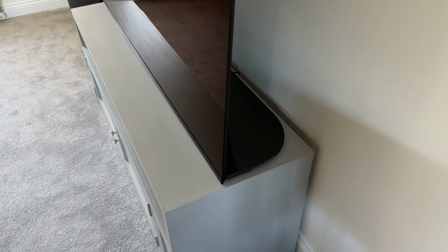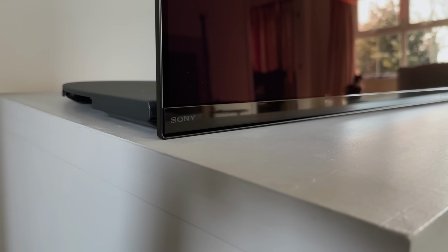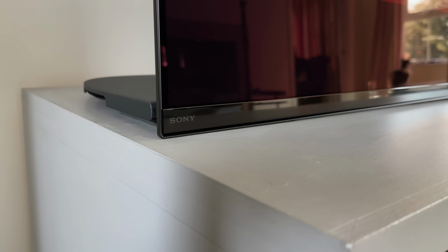It's also worth mentioning that once you remove the plastic film, well, the bottom piece has a piano finish rather than matte. It's not a huge issue, but it's actually more reflective than the screen itself when you're watching it.